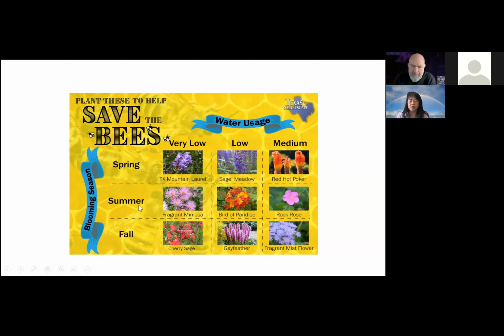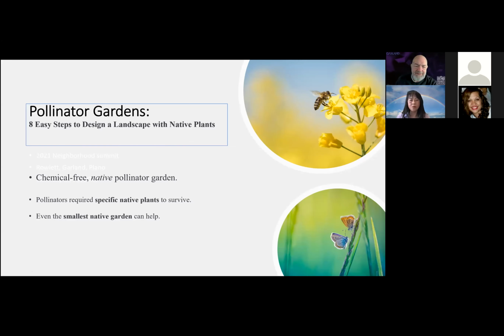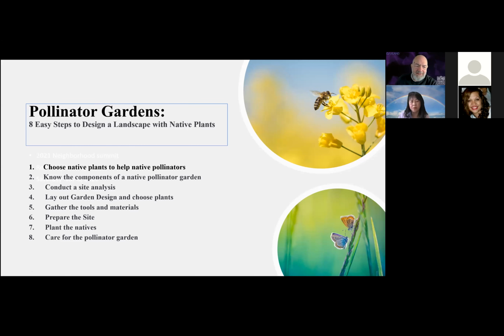And so now, how do we create a pollinator garden? Typically, this is a chemical-free native pollinator garden, and even the smallest garden will help. So here are the 8 steps to create the pollinator garden.